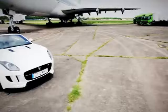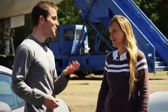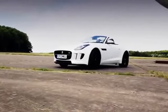So what do you reckon then, Claire? You've waited 50 years for this car. Not quite 50 years. Okay, not quite 50 years, but a long time. Was it worth the wait? Definitely. It's the best thing to come out of Coventry since the E-Type, and I think it's the best car of the year. It is a fantastic car, I'll give you that.